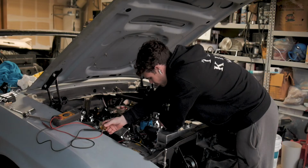So what I did was I checked the compression on all the cylinders of the engine, and I found that 2 out of the 8 were making only 60 psi, whereas the other ones were making around 90. 90 is an okay pressure, but it should definitely be higher than that, and 60, you're not going to be able to get an engine to run on 60 psi.